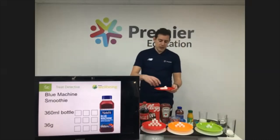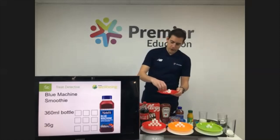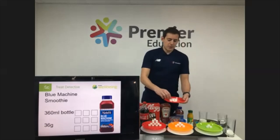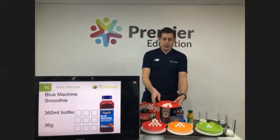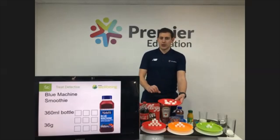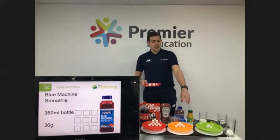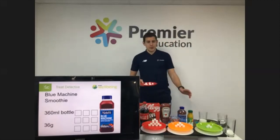So a 360 milliliter bottle will have 36 grams of sugar in, 9 sugar cubes. Again, loads more, 150% of what I should be having each day. That's a lot of sugar to have in one drink. So I'm trying to reduce the amount I have. Maybe I have those on rare occasions or in smaller amounts or mixed with a bit of water.